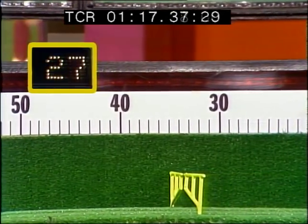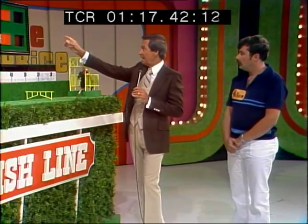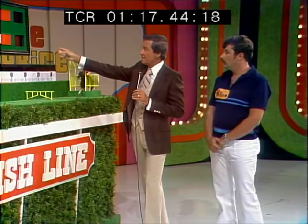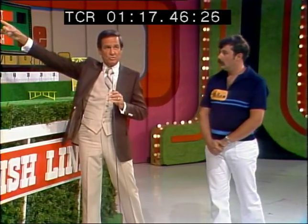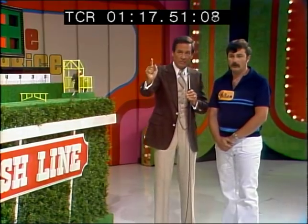Now it's down the track 27 and stopped on 17. Okay, 17 and 19 are 36, so one of these two is wrong. We'll straighten it out here. In the meantime, Johnny, will you please tell us about the next two prizes?